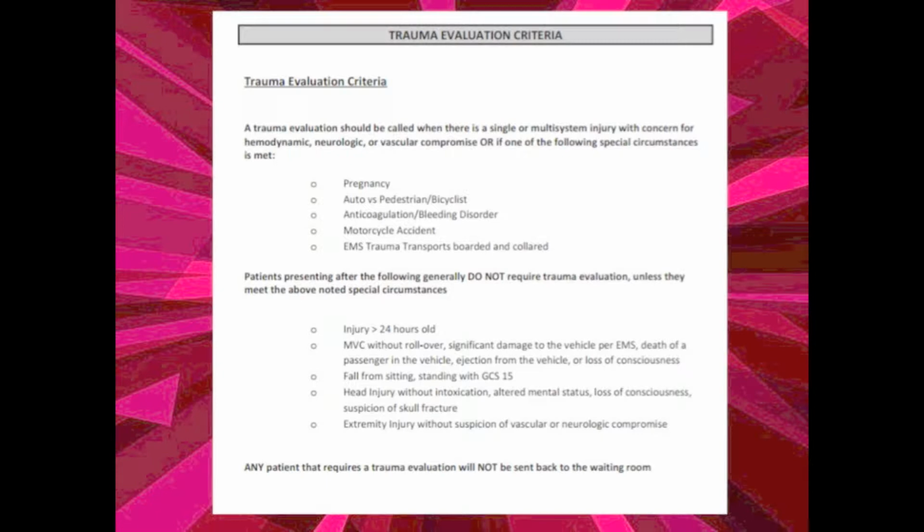A trauma evaluation is generally not required for patients with an injury more than 24 hours old, for motor vehicle collisions without rollover, significant damage to the vehicle per EMS, death of a passenger in the vehicle, ejection from the vehicle, or loss of consciousness. For falls from sitting or standing, where the patient has a GCS of 15, for head injuries without intoxication, altered mental status, loss of consciousness, or a suspicion of a skull fracture, or for extremity injuries without suspicion of vascular or neurologic compromise. Remember, any patient who requires a trauma evaluation should not be sent back to the waiting room.